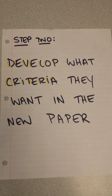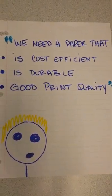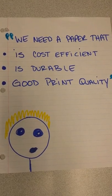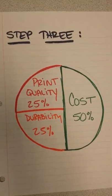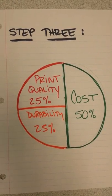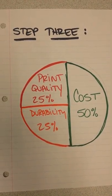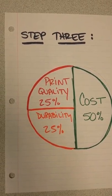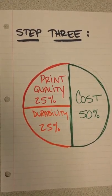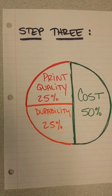Step 2, develop what criteria they want in the new paper. We need a paper that is cost efficient, durable, and has good print quality. Step 3, the group gets together to decide what were the most important features, weighting each criterion. The most important would be cost, which is 50%, print quality, which is 25%, and durability, which is also 25%.